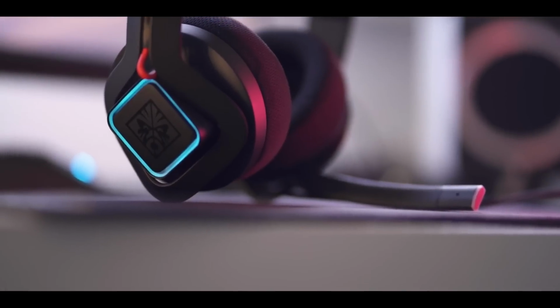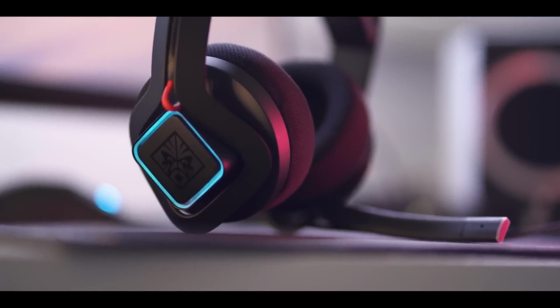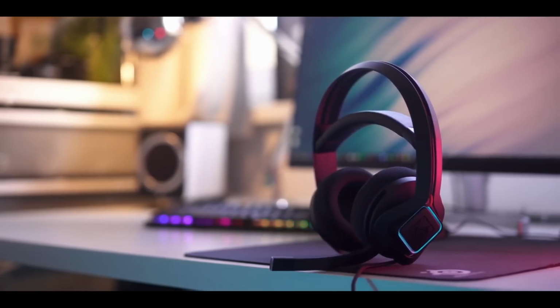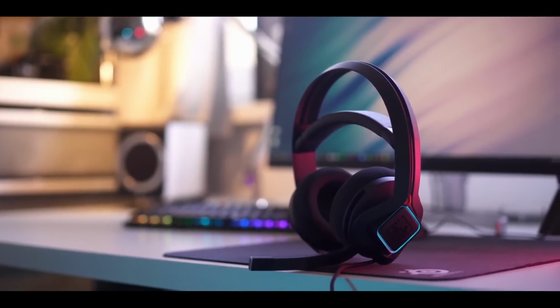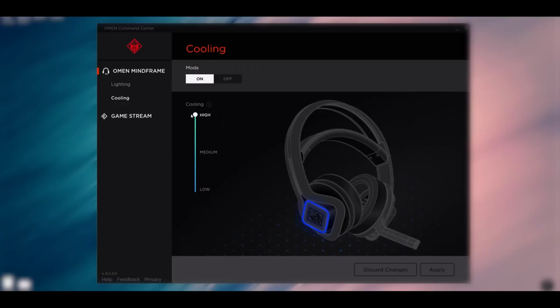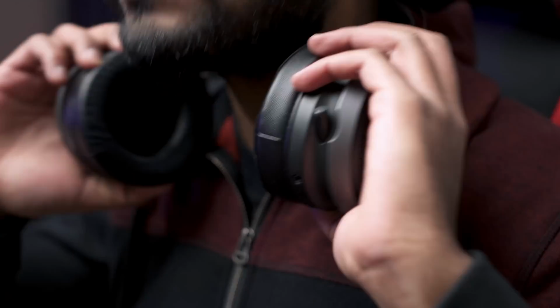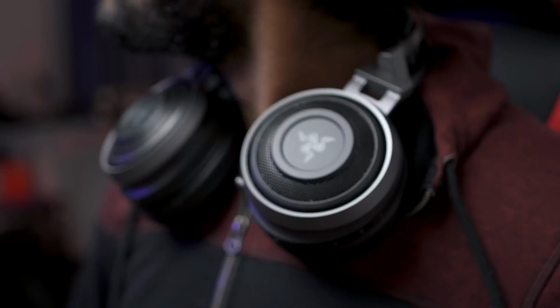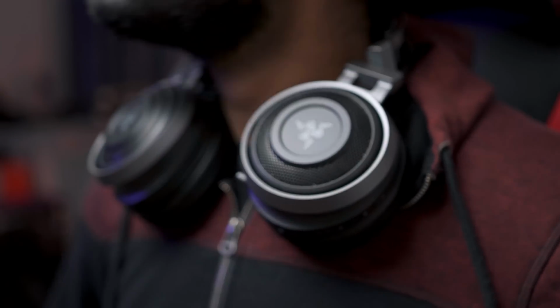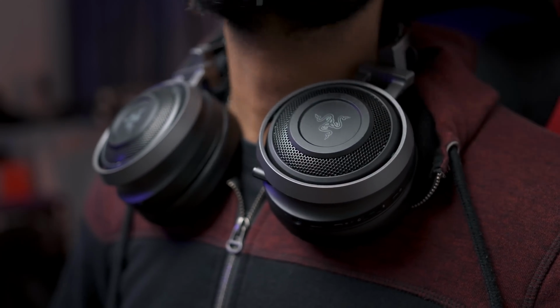It's nowhere closer to the active thermoelectric cooling solution that we were able to test out with the HP Mindframe headset. If you guys are interested in checking that out, I'll leave a link right over here. But that's a whole new level. That thing's powered by USB, and you can adjust how active the cooling should be through software, which is, again, pretty amazing, cool tech. Next up is flexibility, and the Nari Ultimate can be comfortably placed around your neck with the ear cups rotated 90 degrees, so you can easily maneuver your head around if you're taking constant breaks here and there, which is pretty nice.